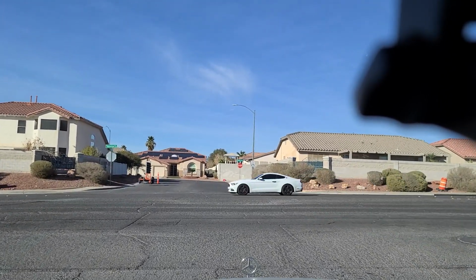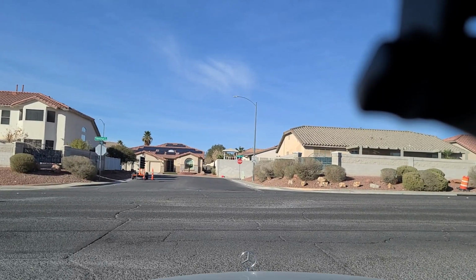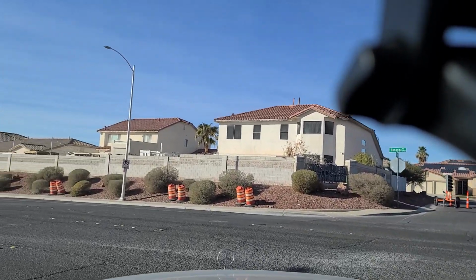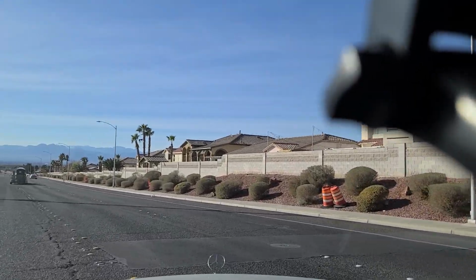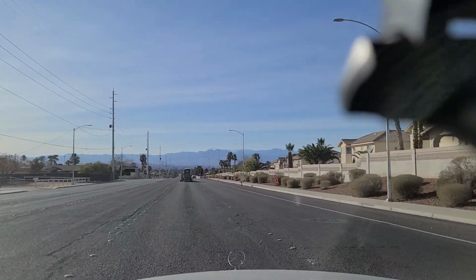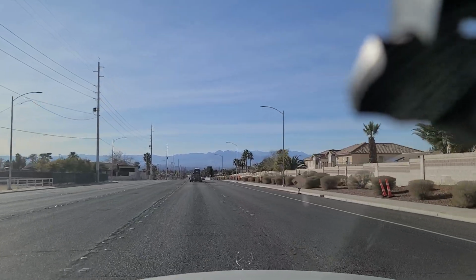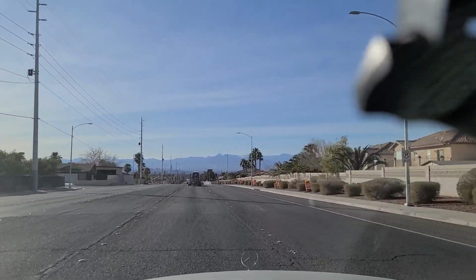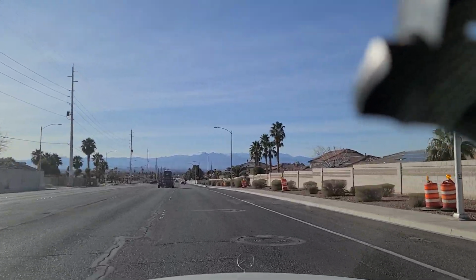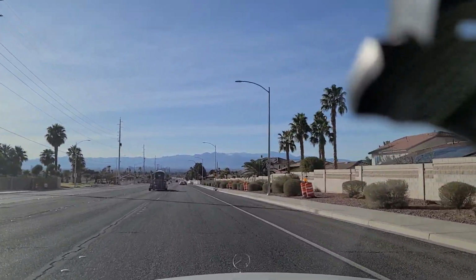This is Bonanza. So we have to make a left or a right here because the road goes into a development over there. So we're going to go westbound here on Bonanza. Done a lot of videos about time up and down Bonanza, so feel free to check those out in our video library as we zigzag and meander our way around Las Vegas.